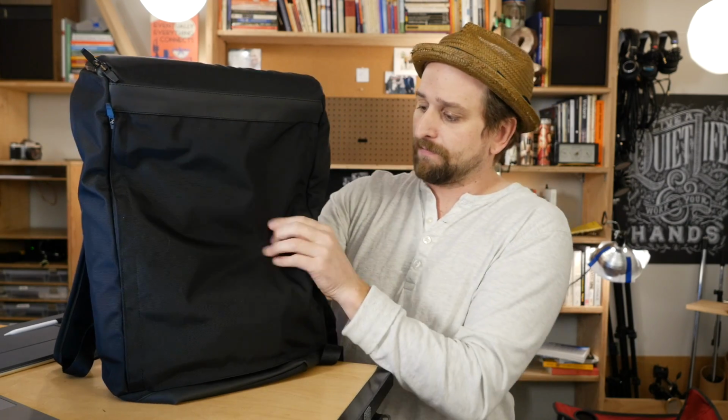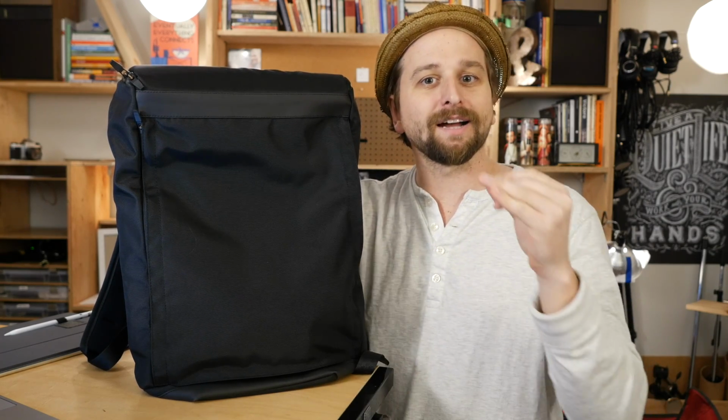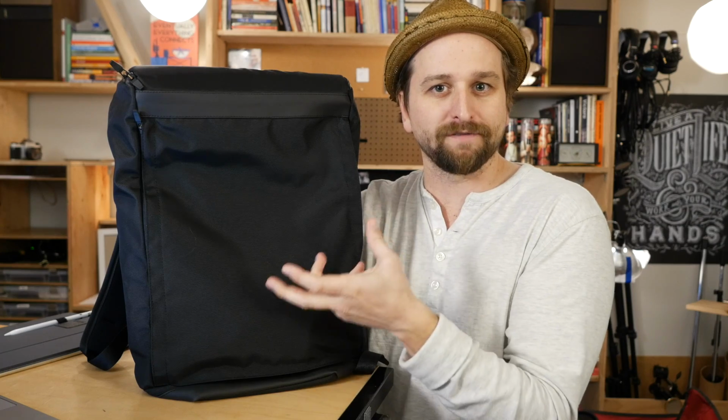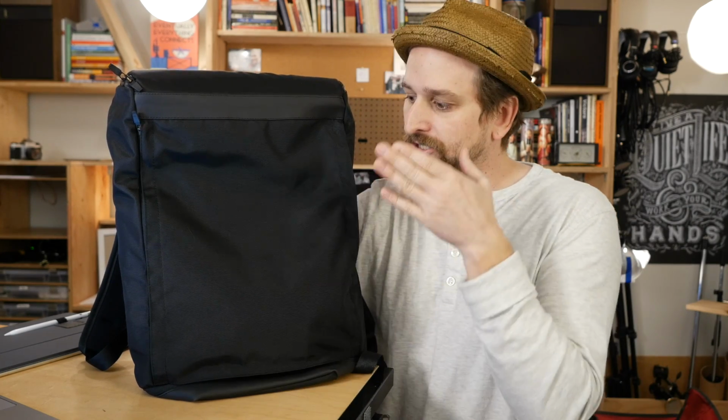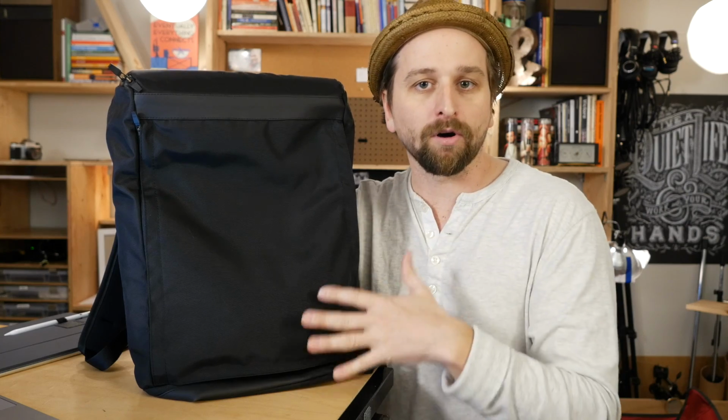It's not made out of waxed canvas. It's not made out of heirloom leather or something like that. It's made out of materials you're used to seeing. But the design itself brings a kind of specialness to the use of this bag, and that's why I like it. That's why I like what this company PX is doing, because they want to give you more with less. Their less is more idea. Ultimately, I think on this bag, they nail it.